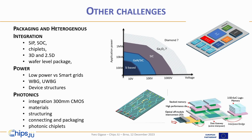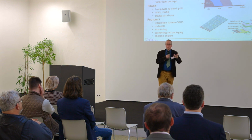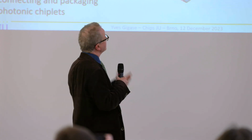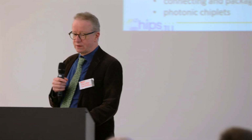I mentioned the analog part. In the analog, you also have power, for example. There's, of course, the whole thing about going to low power. There's the thing about going to wide bandgap and new device structures and things like that. And so we have the use of silicon carbide, which is becoming commercial. We have a number of factories here in Europe that are using it and making these power transistors, and we need more of that. But then you go to the next materials, oxides and diamond and things like that. How far can you go there?